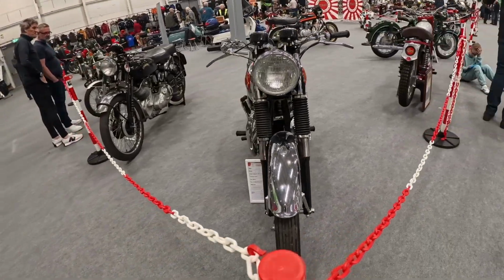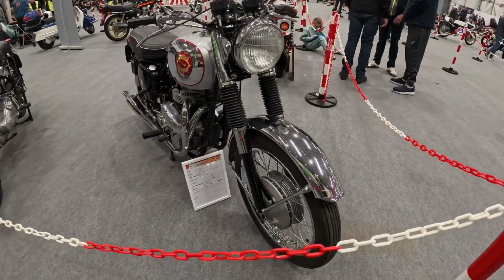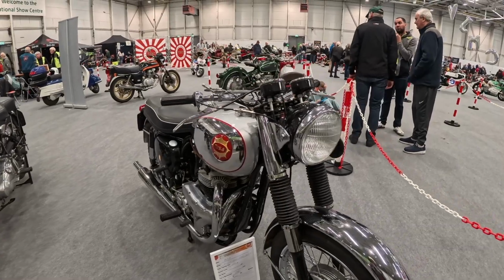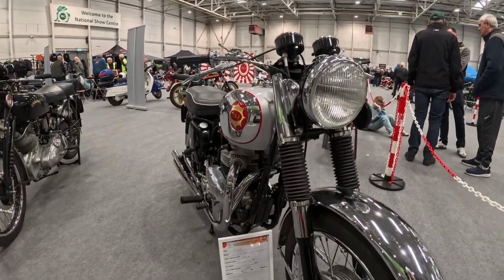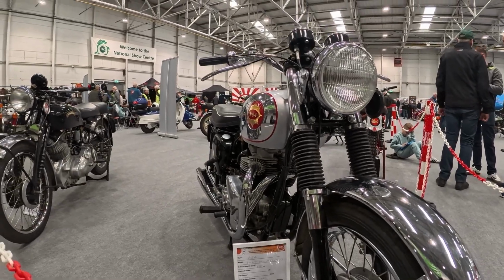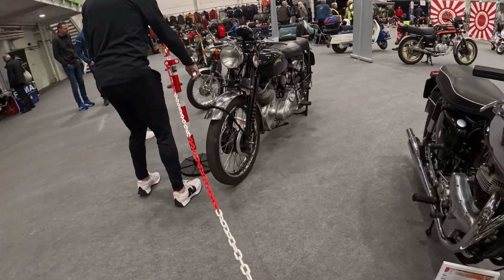Onto a proper British icon, a BSA Rocket Gold Star. This one's from 1963, the last year of production. Full of character, full of history, and full of that "they don't make them like that anymore" charm, although there are new models being made now.